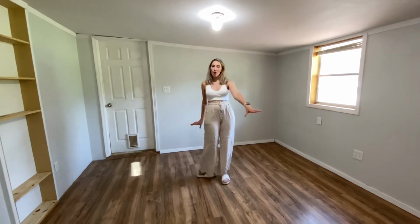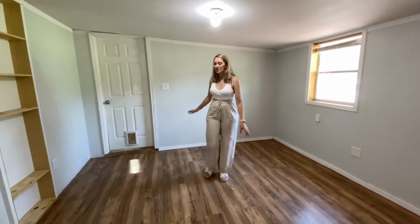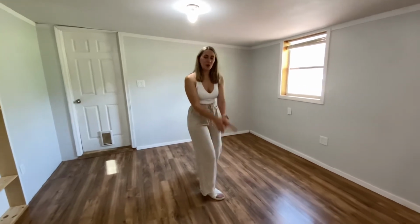And then I'm going to have some rugs to go underneath the couch and the desk. Then I'm going to have a little coffee table right here in the middle. I'm so excited.